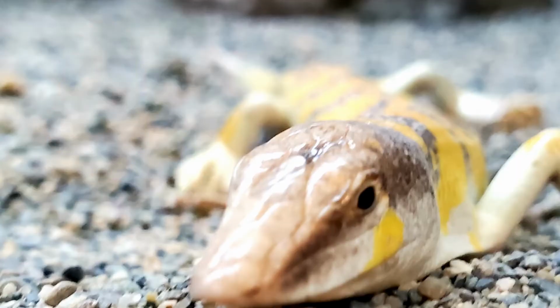Egyptian sandfish. Sandfish, also called the common skink, are anything but common. These smooth-scaled lizards have a way of moving through their habitat that is unlike any other. They literally swim through the sand. During the intense heat of the desert sun, these tiny little critters dive beneath the dunes to escape. They're even able to breathe down there.